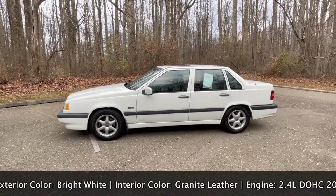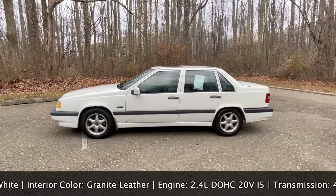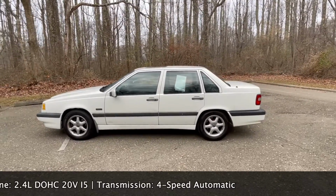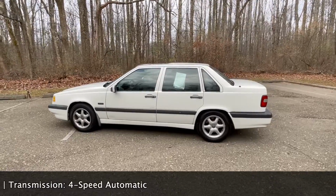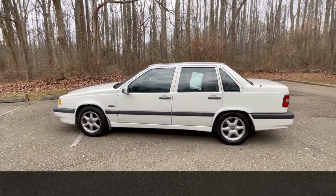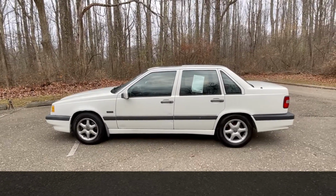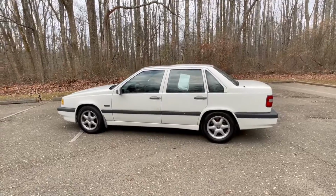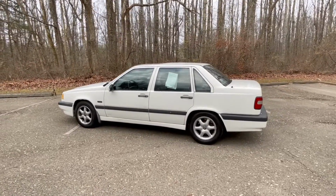Now, normally I would put full options and pricing on screen, but I do not have the window sticker information for this car, so I do not know how much it cost back in 1997. And it's been very hard to find anything like that online. Today's review is going to be a detailed, in-depth review. We're going to cover everything from the engine to the transmission, fuel economy, interior, exterior, and everything else in between.